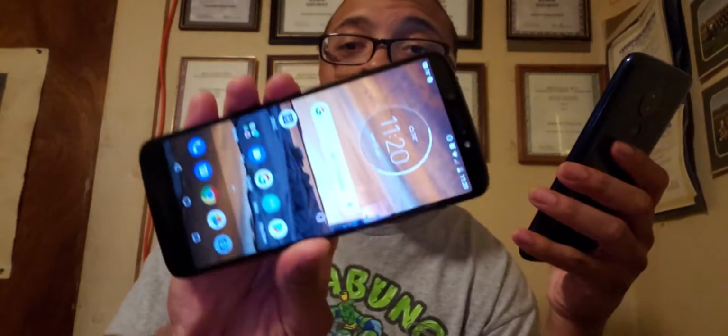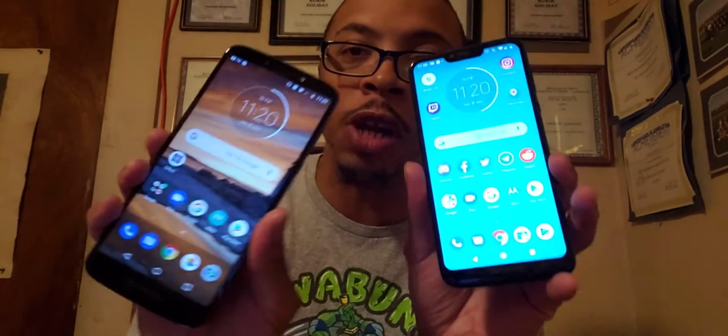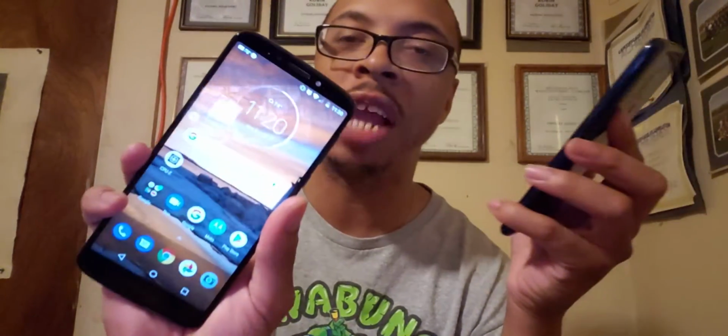You see more bezel on this one versus the G7 Power, and it's only because the notch is there. If the bar was all the way across, it would almost be identical, but you can really tell the difference. There's a bigger chin on the E5 Plus, and a smaller chin on the G7 Power. The fingerprint sensors on the back are pretty much in the same place, right? And the E5 Plus has an extra lens, I think the ISO section of the lens, while this one has a single lens. They both have flash, and this one doesn't have flash in the front, which is very odd, that the G7 Power doesn't have flash in the front while the E5 Plus does.